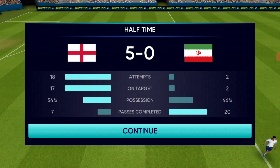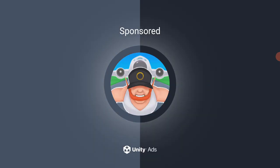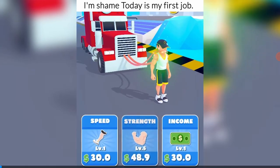5-0. What a game England's doing. I don't think Iran is going to come back, you know. I really don't think they are. We'll find out in full time.